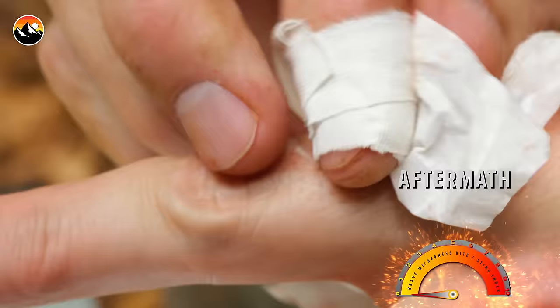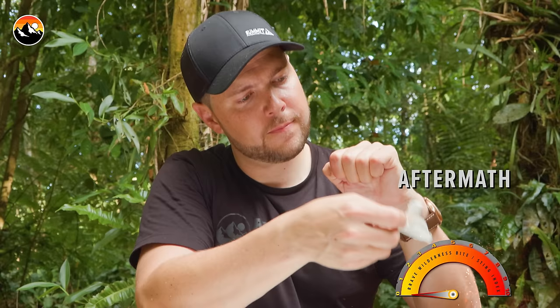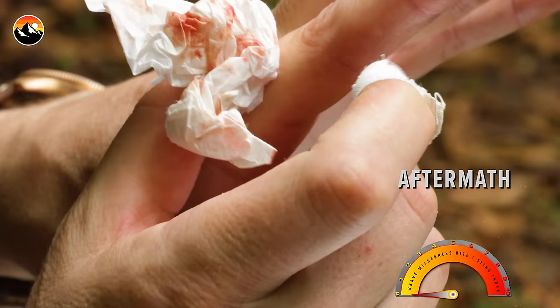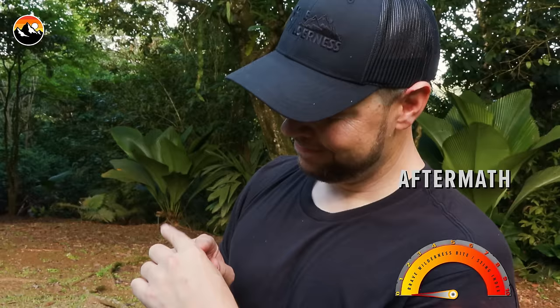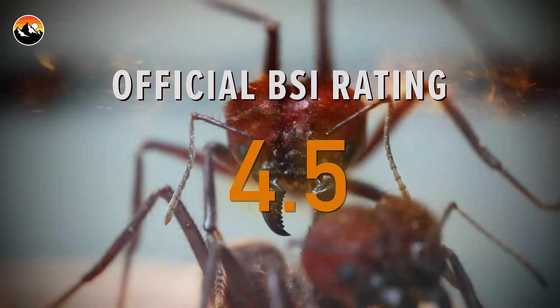Finally, for aftermath, this is where the leaf cutter ant does offer a little relief. Although very painful at first, the wounds end up feeling like super deep paper cuts and almost immediately subside. So just as long as you clean them out right away, you should have very little inflammation or chance of infection afterward. So for that, I only give the aftermath of the leaf cutter ant a 3.5 out of 10, giving the soldier leaf cutter ant an official BSI ranking of a 6.8.